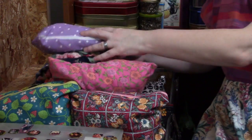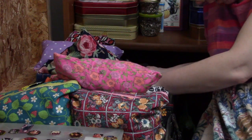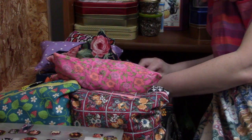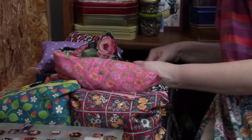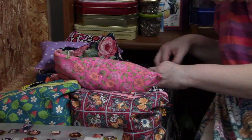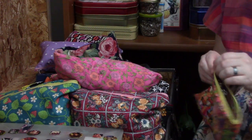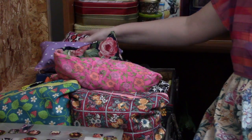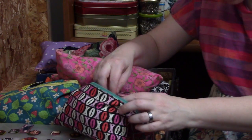What's in that bag? Hold on. I don't even know what's in that bag down there. Oh, Ken pants. Oh, belt. Oh, I forgot that I put belts in their own bag. Okay. Belts used to be in the box in the bottom of the socks and everything, so belts in their own bag actually is very helpful. Okay.